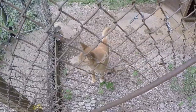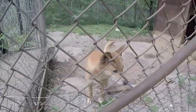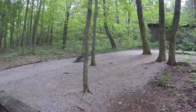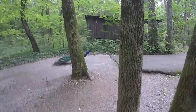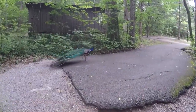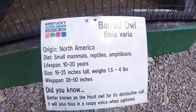That's a dingo. Kind of sad to see him pinned up in here. You ought to be running wild, hadn't you, buddy? Huh? He was howling real loud. Here I am trying to call a peacock. They're pretty. Mm-hmm. That's a barred owl.